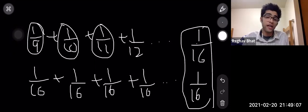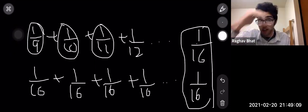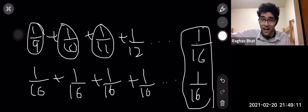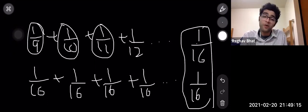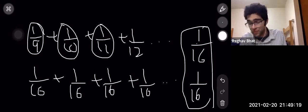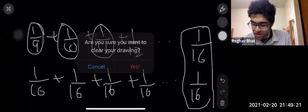The question we want to try is to prove that the harmonic series, which is the top series, goes to infinity. But I feel it's a lot easier to show that the bottom series goes to infinity. And since the harmonic series is bigger than our bottom series, we are done if we show that the bottom series goes to infinity. So now let us show that the bottom series goes to infinity.